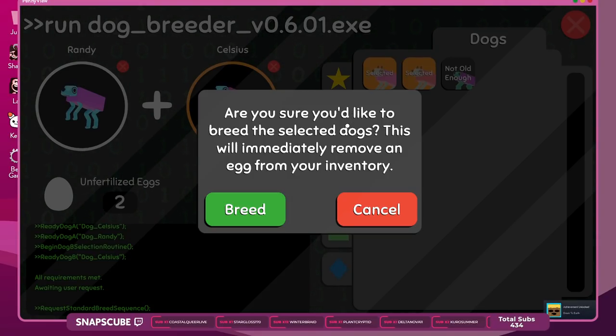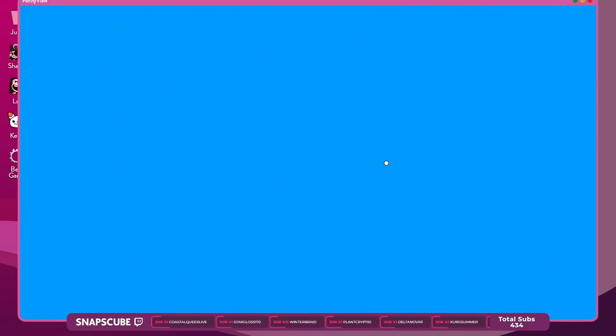Are you sure you'd like to breed the selected dogs? This will immediately remove an egg from your inventory. I don't like how the game keeps going in the background and we're getting achievements for things we have no idea about. Okay, let's try it.